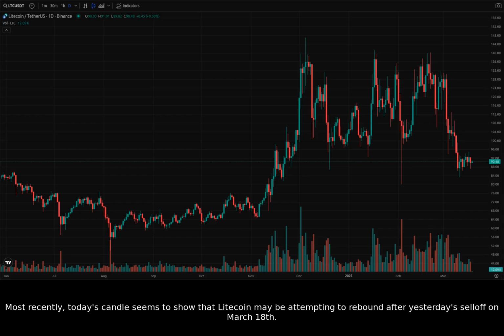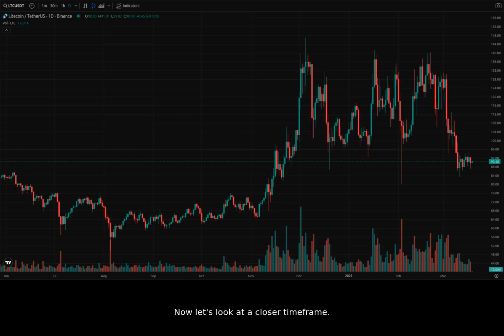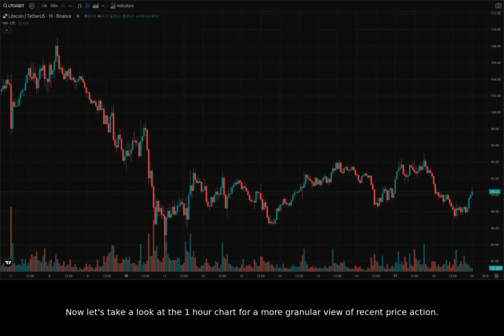Most recently, today's candle seems to show that Litecoin may be attempting to rebound after yesterday's sell-off on March 18th. Now let's look at a closer time frame. Let's take a look at the 1-hour chart for a more granular view of recent price action.